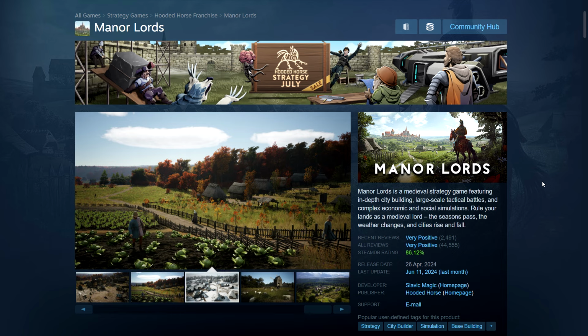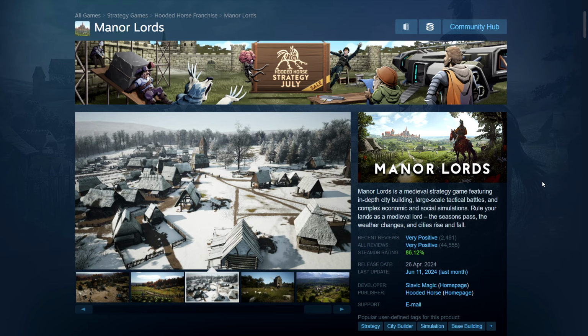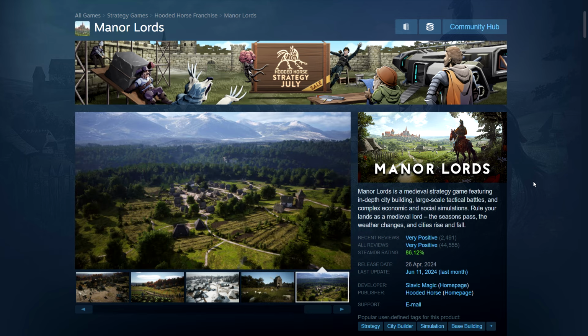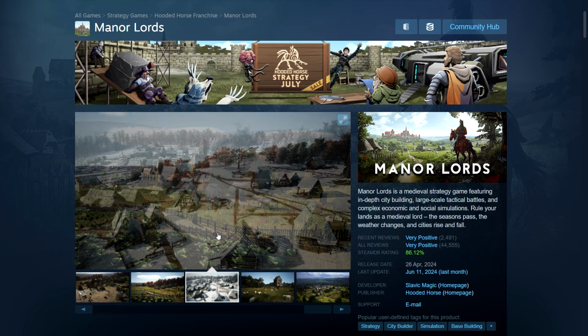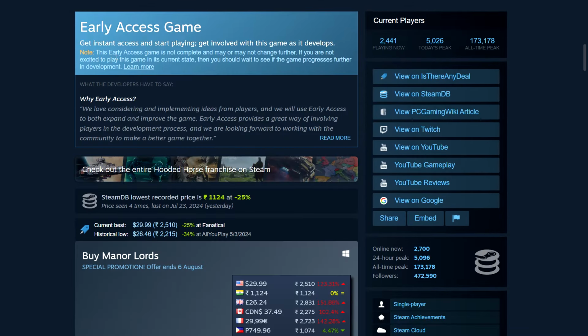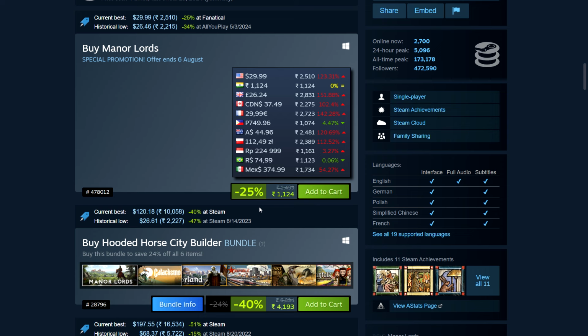So we begin first with Manor Lords. Manor Lords is a medieval strategy game with big tactical battles and things like that. The game is still in early access but was hugely popular a couple of months ago when it first released. Everybody was playing it. It looks beautiful here and has very positive reviews, as you can see on Steam. So 25% off, again new game, so not a big sale but it's still decent. $30, $11.24 in India, $26 in the UK, $37 in Canada, $30 in the Eurozone. Regional price is decent here.